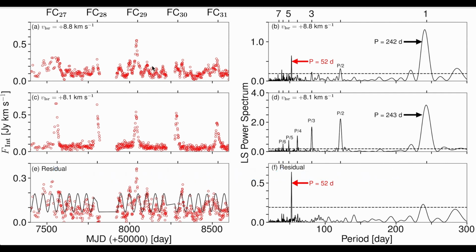So its flares are brighter and weaker across its spectrum when they're occurring, and the timing of them is not always the same as it relates to the primary flare. And what we've done at the bottom is I've simply normalized the 8.1 to the 8.8, subtracted 8.1 from 8.8 flux, and I fit a sinusoid to it, and what we're left with is only the P equals 52 days. So there is some evidence of the 243, but generally speaking, it's one source.